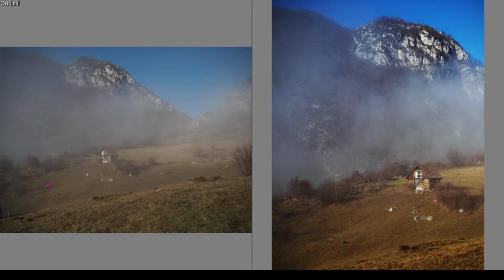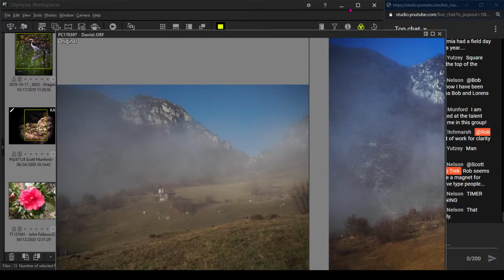I'm still not happy with this crop, but we'll have to call it here. At least now you can see some of the details of this cabin and the mountain through all the fog, or not fog, but I think that's probably smoke. I can't believe that's fog or a cloud, because there's not a cloud in the sky from this perspective. But okay, that's what I would do.